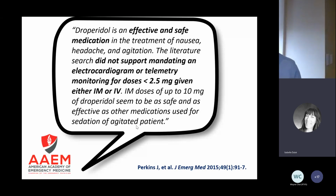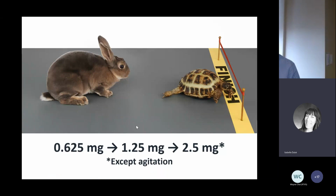The question was, what is the advantage of droperidol versus haloperidol, which is what you have here, which we have too. And like you mentioned, it can be used for most of the same things, honestly. I'm going to hold that question for a second. I'm going to come back to that related to agitation, and I'll tie it back in. The way that we dose it is, with anything, you can always start low and add to it, except for agitation, where we use a higher dose.